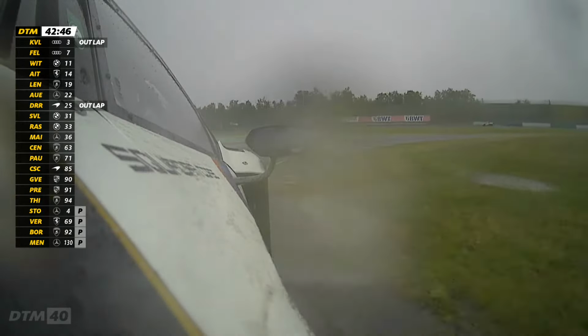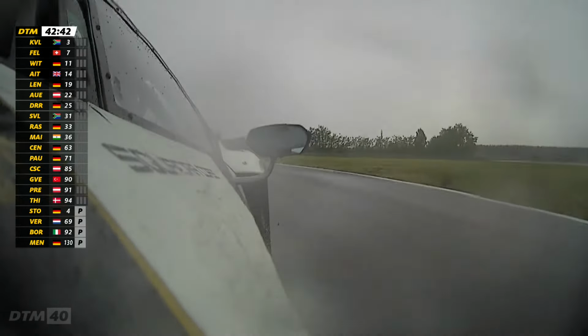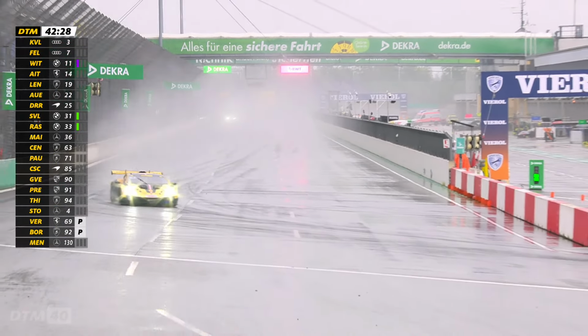You can see how much water there is just on the camera there. It is tricky as anything. I'm just looking at the rooster tails being propelled up into the air as these cars circulate, especially along the tri-oval. And I think traction is very much at a premium. Now look at this, looking down the pit straight, headlights blazing through the murk and the gloom, out to complete a lap, just tiptoeing into turn 1.